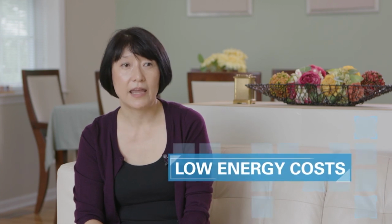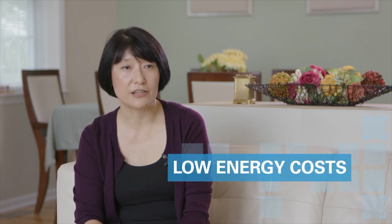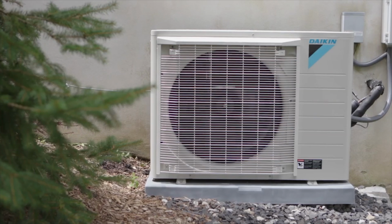Our energy bill comes in every month. They have the comparison of how you use your energy compared to your neighbors. We're always the lowest in the neighborhood.